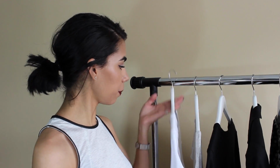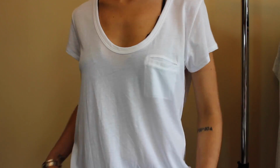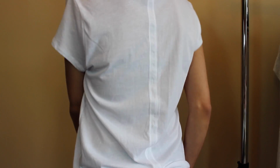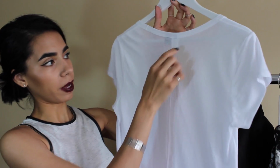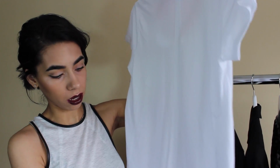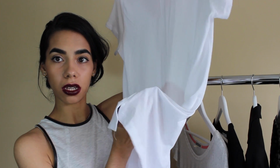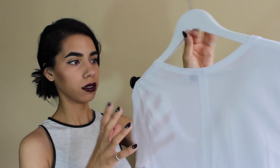Okay, next piece I picked up was at Marshall's, and this is a Cynthia Rowley just plain white t-shirt. It has a little pocket, like those slouchy boyfriend shirts. I got it in a medium just because I like my t-shirts to be a looser fit, but I really enjoyed the detail in the back. It has this stripe, and along the sides of the t-shirt, it's a little bit longer in the back, and it has this cute little slit. And I thought it made it a little bit more masculine in a way.